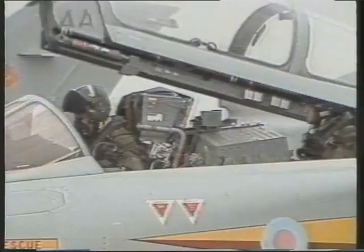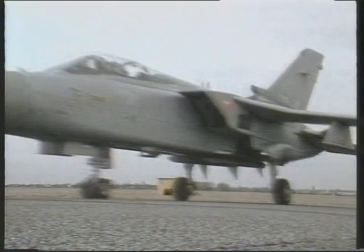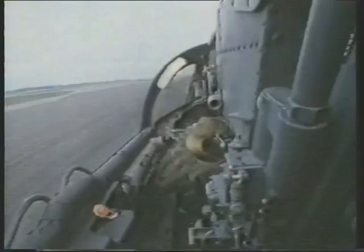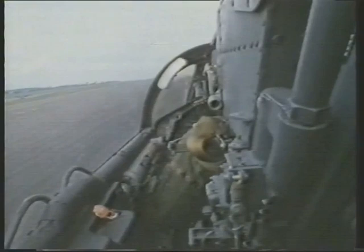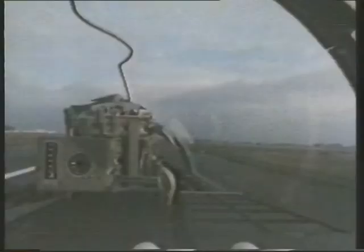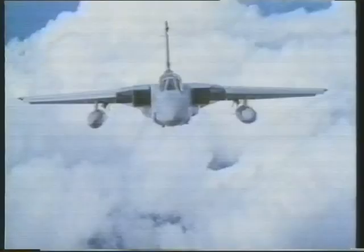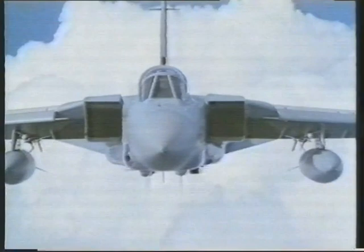The RAF uses a quite different version of Tornado, the F-3 long-range all-weather interceptor. Better than any other aircraft in the world, this can stand ready to go at a moment's notice, and then scramble to identify an intruding aircraft anywhere from the northern tip of Norway to Iceland, no matter what the weather. Such missions often require flight refueling.